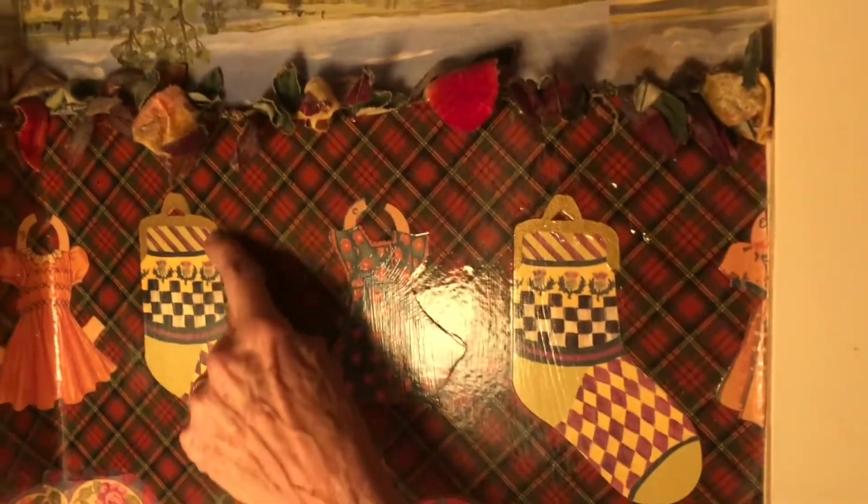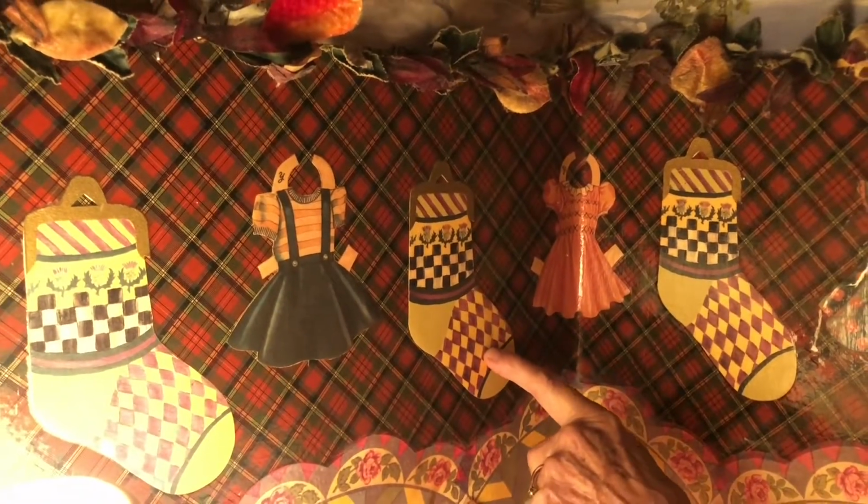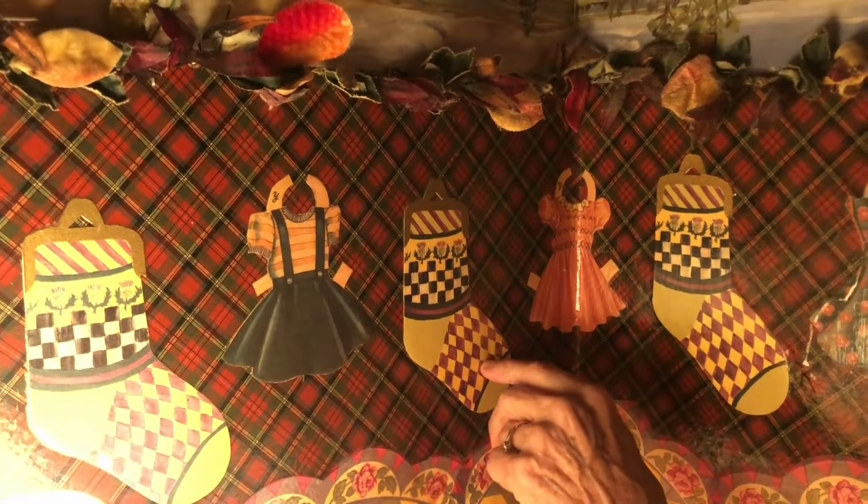And then these little socks. These were special little invitations to a special event. On the back is written about the event. And so we never wasted anything that we had made for any purpose.